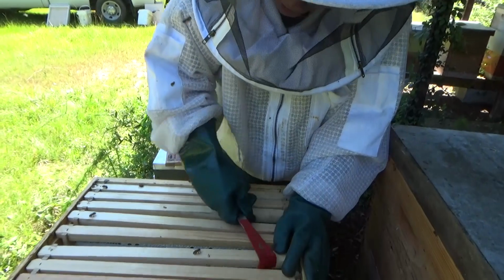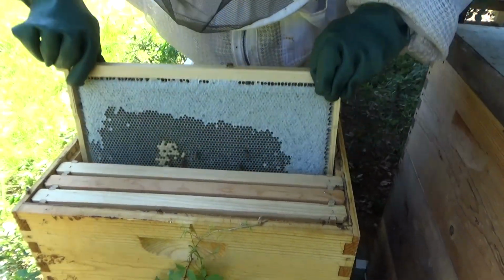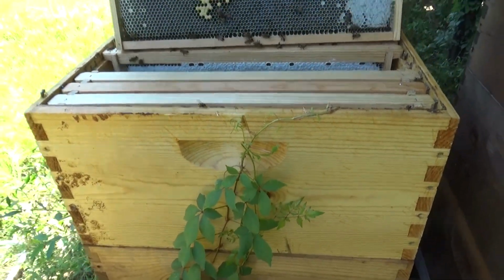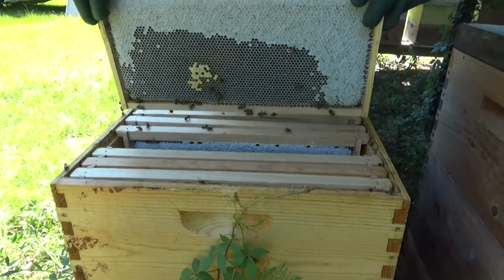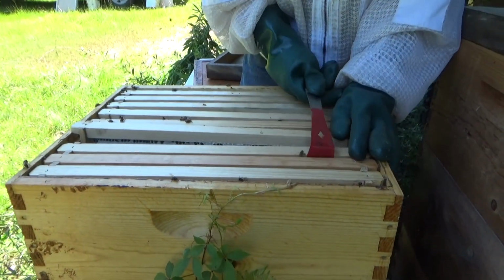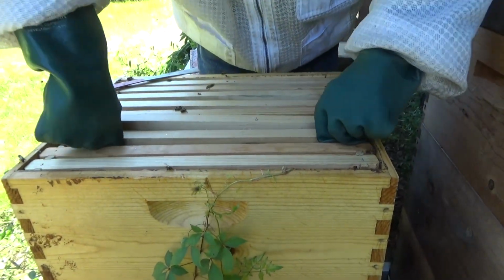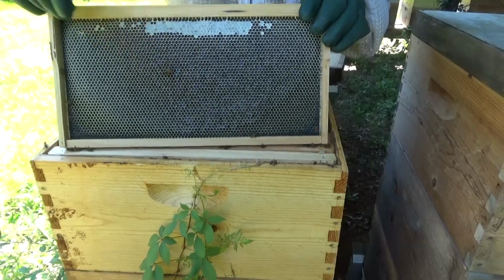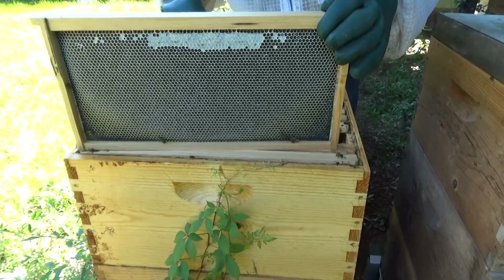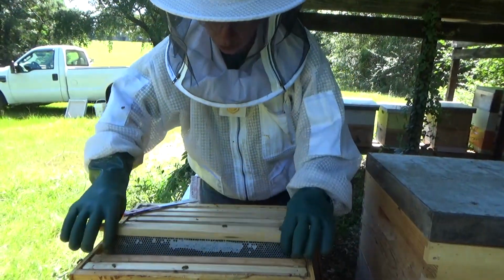And remember I said I don't use excluder. Well, if you don't use the excluder, our queen can get up there and lay like you see right here. Now, the other frames, like these frames right here. In fact, I don't think I'm even going to take this box right here because I've got 4 frames that have the brood on it. I'll pull the box in October.